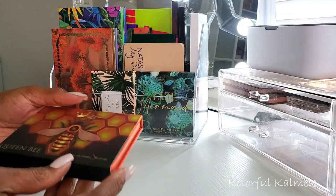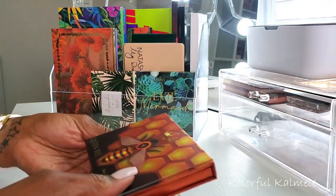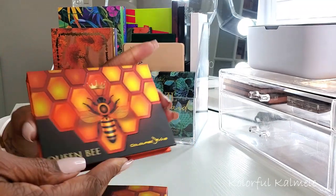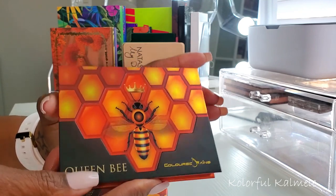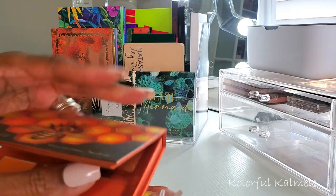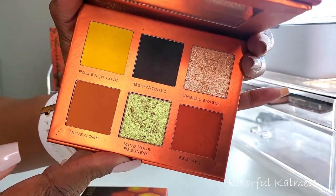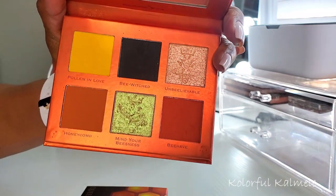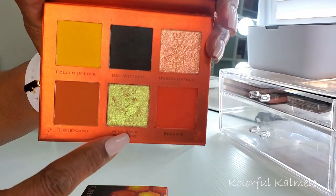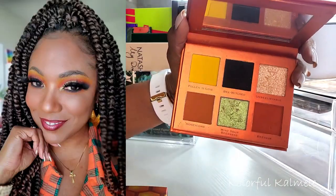But this first one here is the Queen Bee from Colored Rain. Look at that packaging. Get out of town. Gorgeous. And then this one, you can kind of see the wings moving. Cute. But yeah, so this is the Queen Bee. This is what she looks like. Look at that color story. So pretty, so gorgeous. Absolutely beautiful. This shade right here, it's as amazing as you think it is. It is gorgeous. But anyways, so this is what the palette looks like.